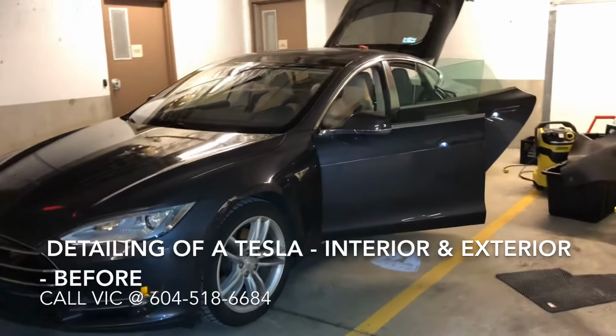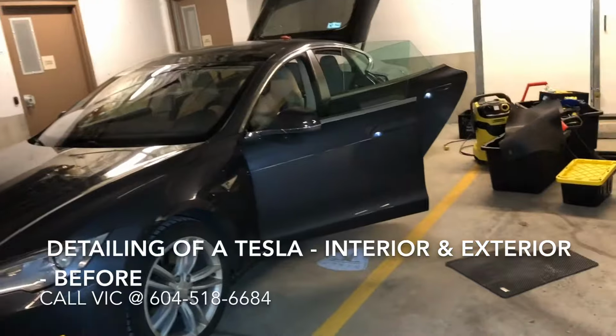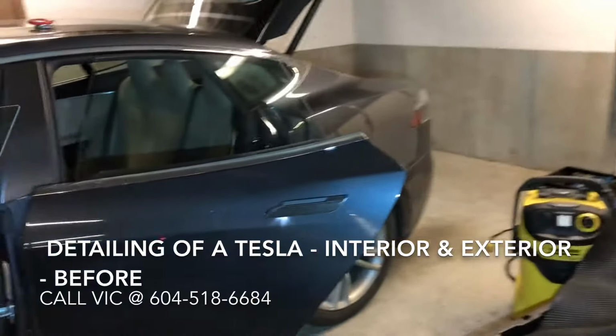We've come to a customer's house at Pakutlam to detail their Tesla. So this is out of their Parkade in their apartment building, and we wanted to take a before video, and then we'll also take an after video.